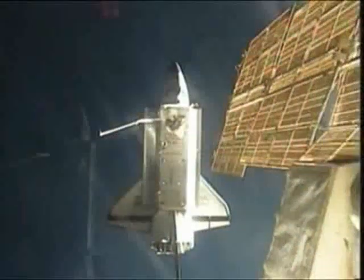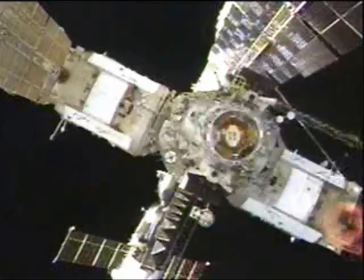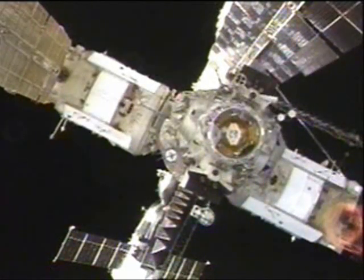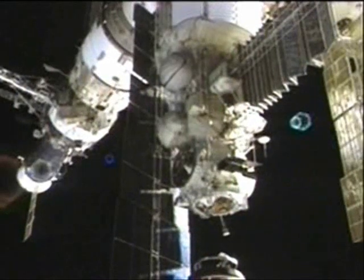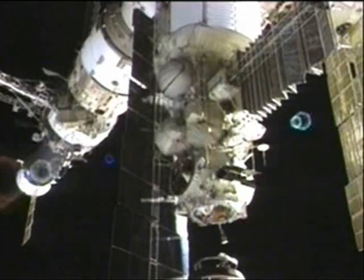I think this is where you see that all the training and teamwork really come into play, because everybody was doing all the things we'd been trained to do. We were working very closely, and we were able to bring these two pieces of Russian hardware together on orbit 215 miles up, exactly where the Russians wanted them.